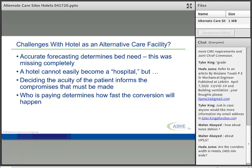Challenge, deciding the acuity of the patient. Number one, as I've already mentioned, the single biggest challenge really is who is paying for it; that determines how fast the conversion can happen. Well, you've heard a lot about the Corps of Engineers coordinating this work, and they did do that, but very frequently it was actually coordinated by the Emergency Preparedness Office for either the state or the county or municipality for that area, and they worked with the Corps of Engineers. Of course, the Corps of Engineers brings the money, but they weren't actually making the decision about which conversions were going to get funded or not.